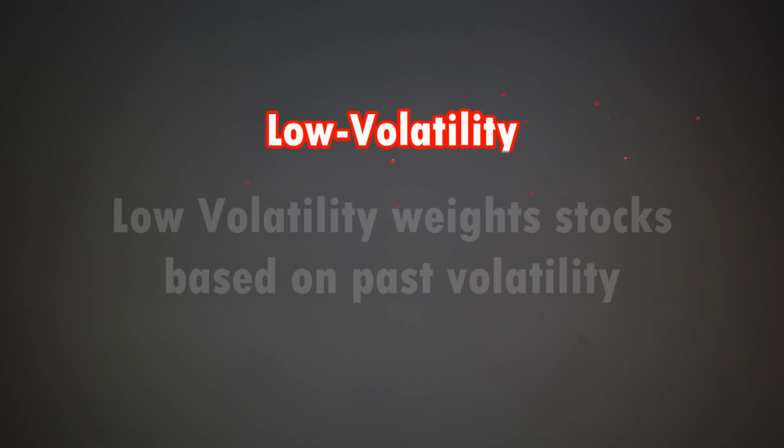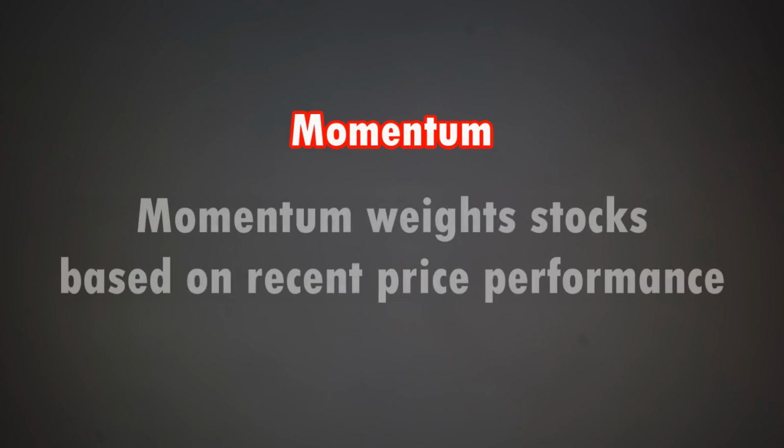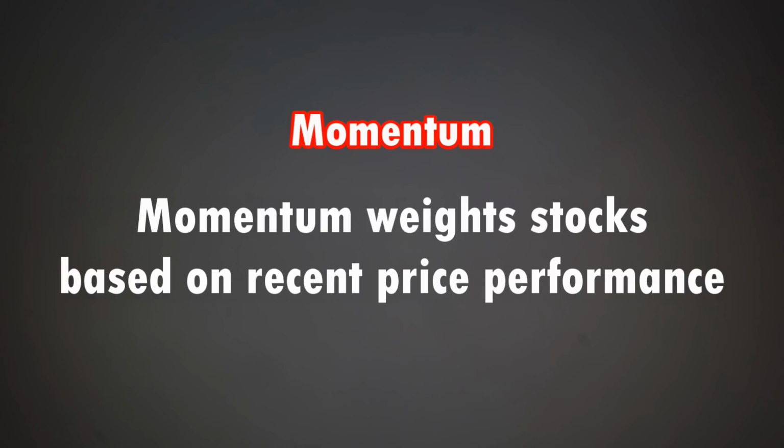Low volatility weights stocks based on past volatility. Again, this is a very straightforward approach as it is easy to measure a stock's volatility. This might favour investors who can't stomach large swings or believe that less volatile stocks perform better. Momentum weights stocks based on recent price performance. Another popular strategy, as many investors believe in momentum, which means that if a stock performs well in the short term, it is likely to continue.